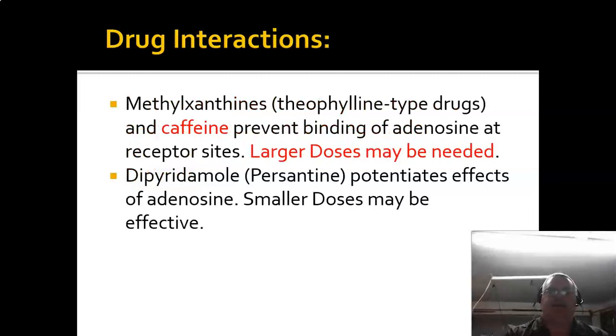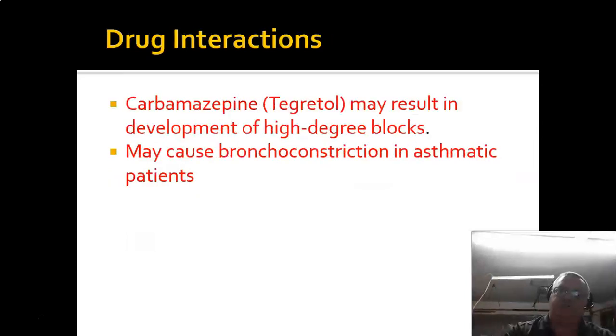Guys, with that being said, remember, this drug's out of your system in 30 seconds. With Persantine, it might even hang around for 35, 40 seconds. But again, nothing that we can't recover from. So again, it's a safe drug pretty much to give these patients.